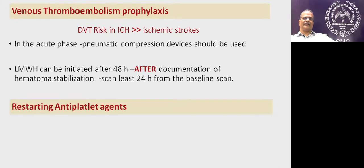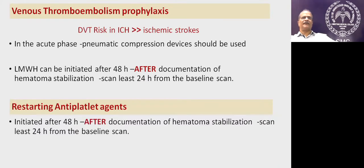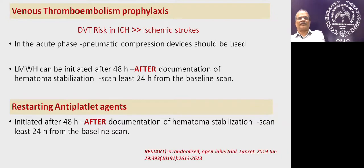The second is restarting antiplatelet agents. So here also, similar to starting venous thromboembolism prophylaxis, you have to repeat a scan, document there is no hematoma expansion, and you can start your antiplatelet agent. This was proven by the RESTART trial, which was a randomized trial looking at restarting antiplatelets in patients with ICH.